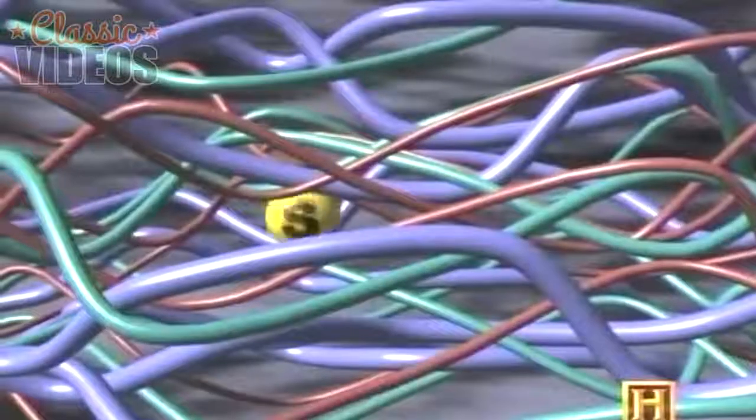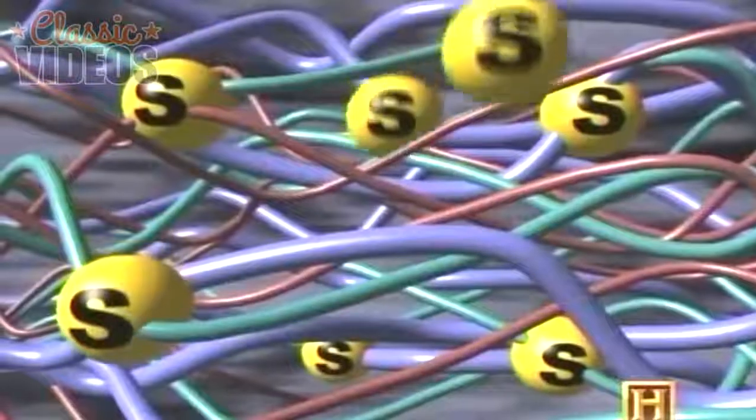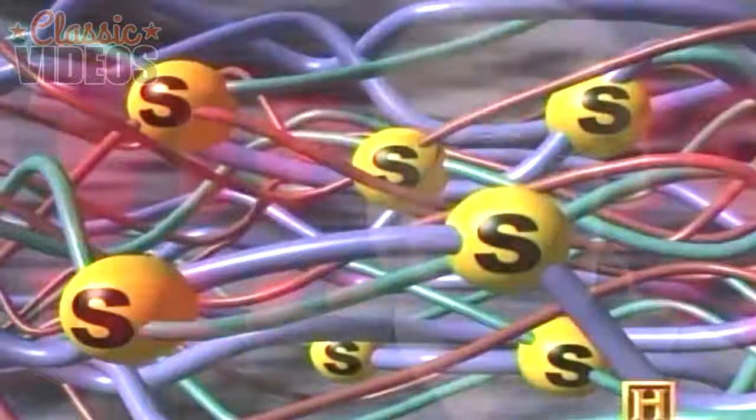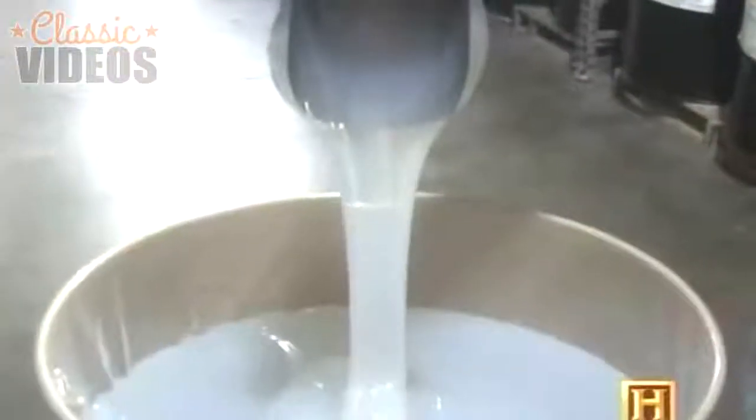Through vulcanization, you can essentially connect all those individual molecules, practically making one giant molecule of rubber. If you let a plate of spaghetti sit, pretty much everywhere the spaghetti touches another strand of spaghetti, it's going to stick together. Chemists blend carefully measured ingredients using precise recipes to create the exact consistency desired.